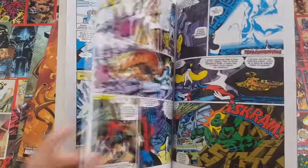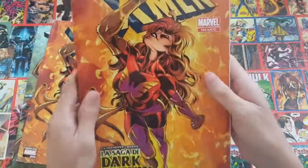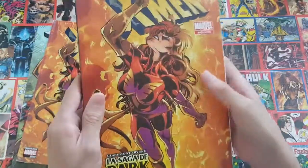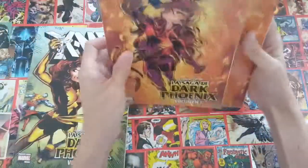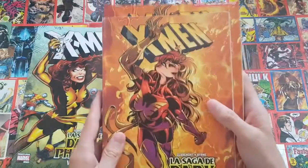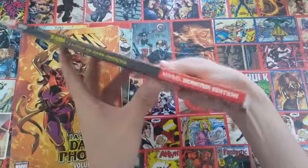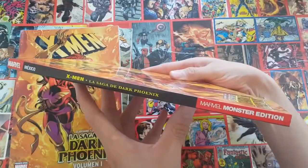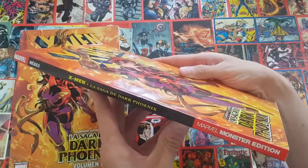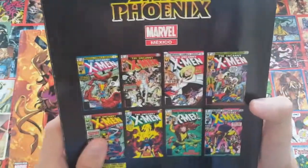Going through the details of this edition, the cover has a special varnish that highlights colors. Being a Monster Edition, it has a size larger than the regular comics. The binding of the monsters is usually made so that the comic does not bend as much as the monthly comics do. The spine is black and has the Marvel Mexico logo, the title of the comic, and the legend Marvel Monster Edition.